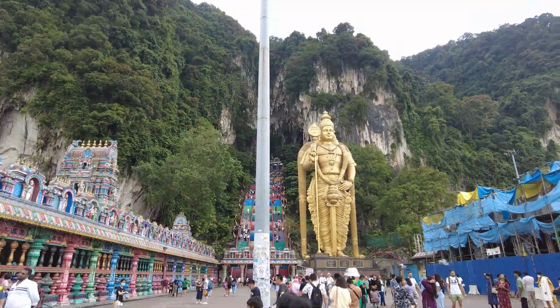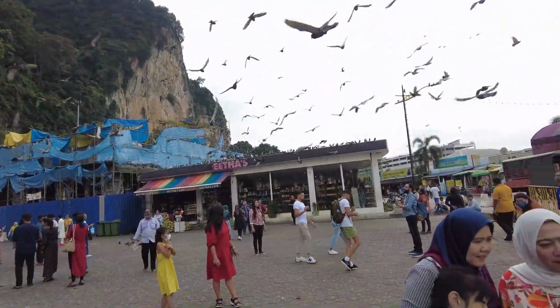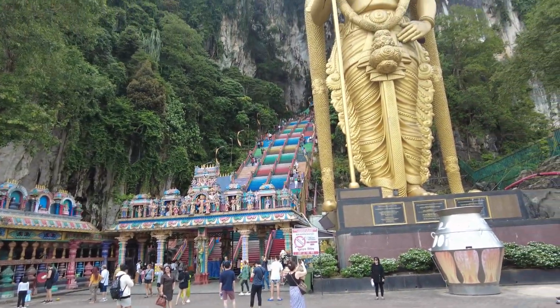What's going on guys? Alright, so right here we are in the Batu Caves. This is actually one of the biggest tourist attractions in Malaysia. You can see from the top of the stairs, there's a total of 272 stairs counted from bottom to top. Insane, guys. This place is also known for the pilgrimage for the Tamil Hindus here in Malaysia.